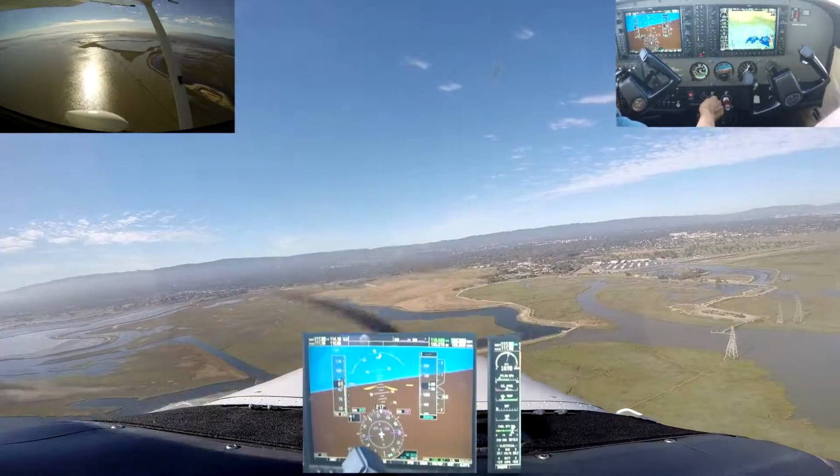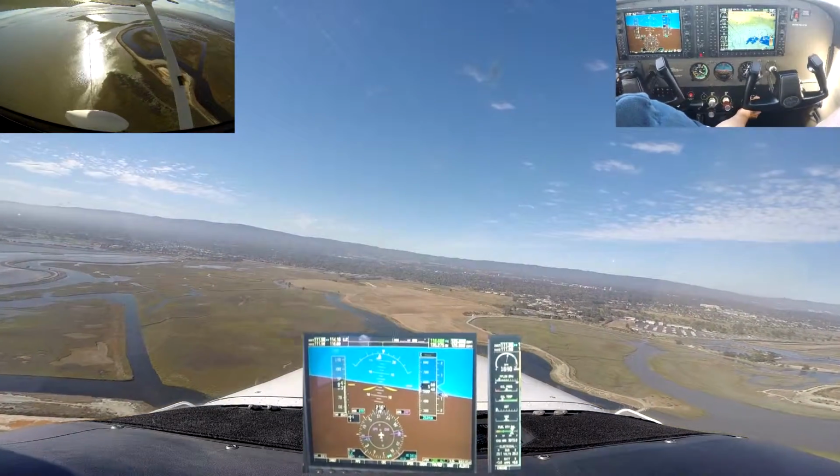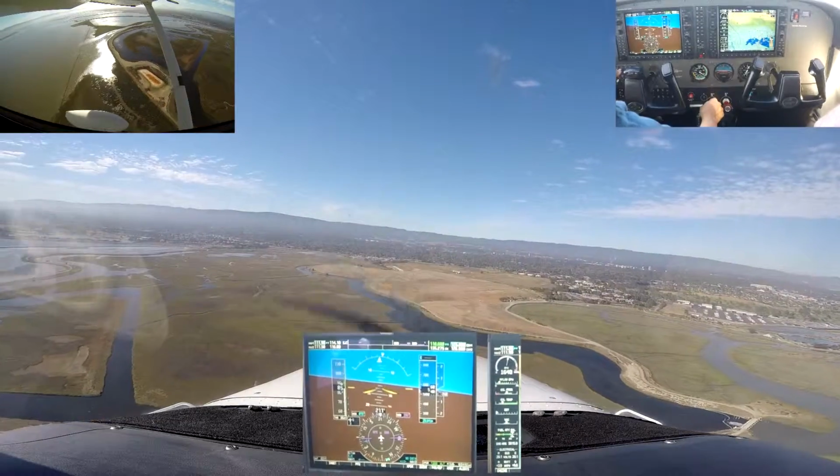800 out. Cessna 6 Echo Romeo, number 3, runway 31, clear for the option. Let's slow it down. There we go. Option, 6 Echo Romeo. Next down.